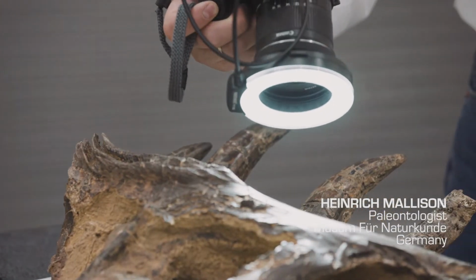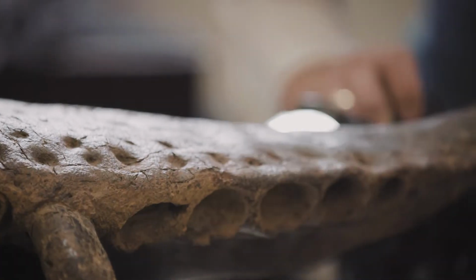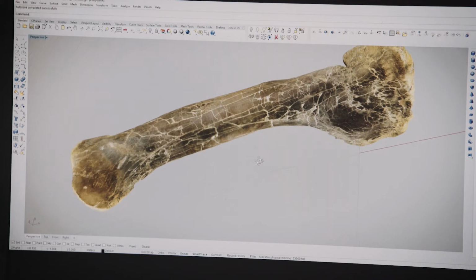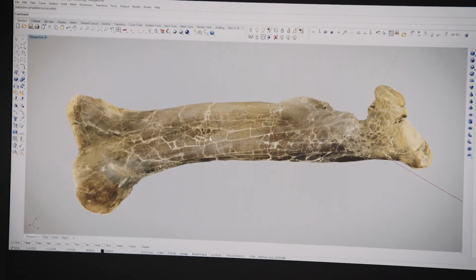I'm here to look at these bite marks and try and piece together what this animal was doing, or actually more specifically what someone else did to it. Right now I'm photogrammetrizing the bones that have been prepared. So I'm using digital photographs to create 3D models in the computer. When that's done, we can start mounting the dinosaur in the computer.